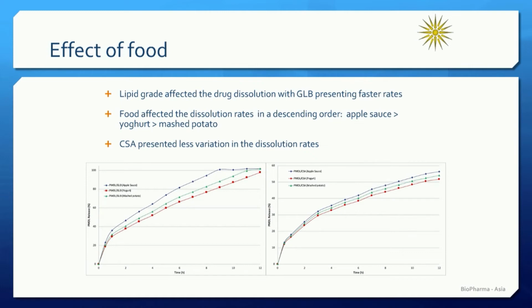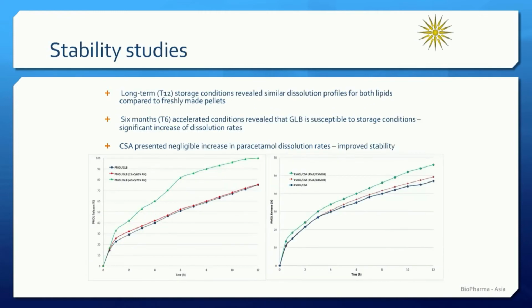So this was a very interesting observation for us, and in the next slide, we investigate the paracetamol release rates under stability, mainly accelerated and long-term conditions according to the ICH guidelines. So for the glyceryl behenate, we observed a similar trend as in the previous study, where for the long-term conditions, there is no effect on the dissolution rate. We can see that on the left dissolution graph, the dissolution profiles of the long-term and the freshly made pellets are almost identical.